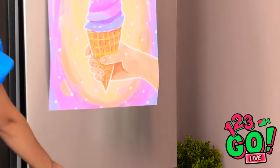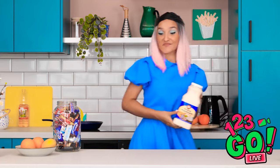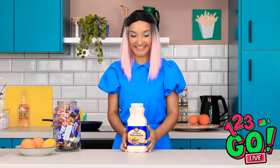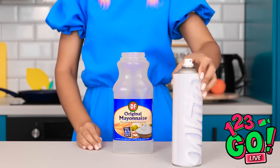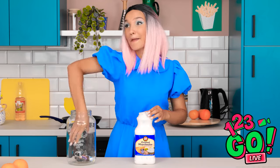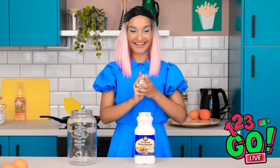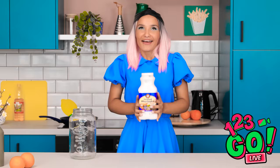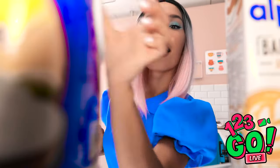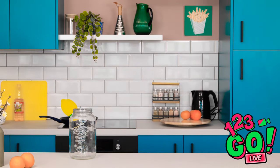I just need something from the fridge. This tub of mayo will do. I just need to empty it out. That's more like it. Now I need white spray paint. That looks good. I can fill the tub with the candy. He'll never look in here. He hates mayo. I'll put the lid back on. It's so sneaky, but it has to be done. It's perfect! No more raiding the candy!